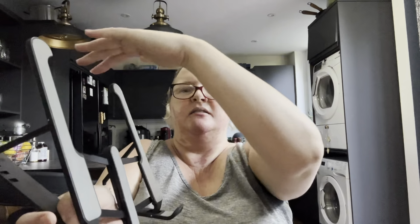Okay, and your laptop would just sit and lie back there. So your keyboard would be, I'm presuming, here, and then your screen would be up here. Yeah, so it can sit up higher for you. Don't need five for that one.